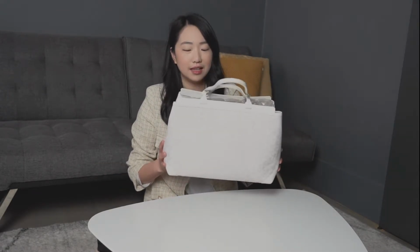So here it is. Today I will be reviewing my Goyard Bellechasse Tote. I pretty much wore this to the office every single day prior to the pandemic when I was still going into the office, but I just think that this bag is so wonderful.